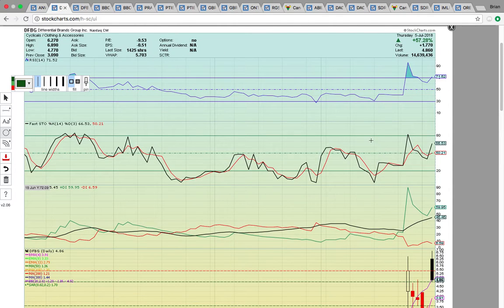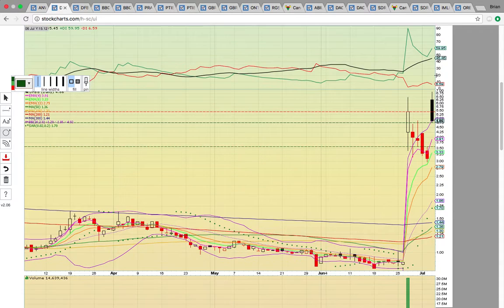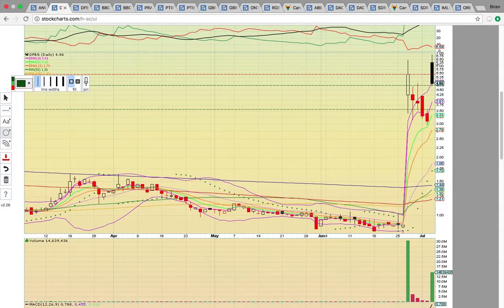Okay, take a look at DFBG. Another big winner today, closed up 57%. It did pull back after the big gap up open. The open was up here just above 625, and it pulled back with the candles working back into the bands. Closed right here at this purple line. That's the upper Bollinger Band.